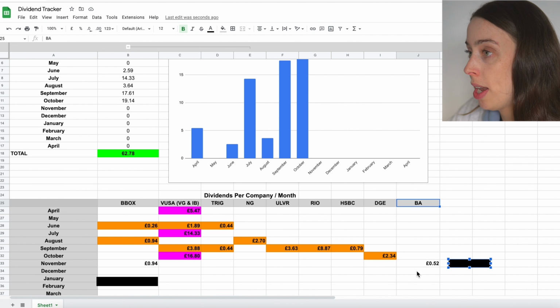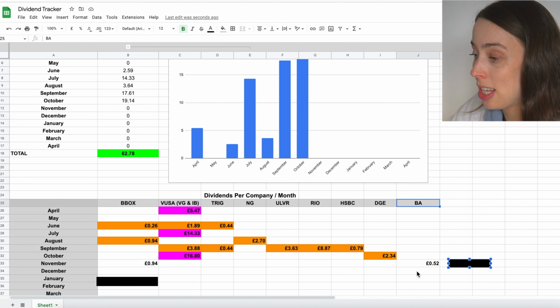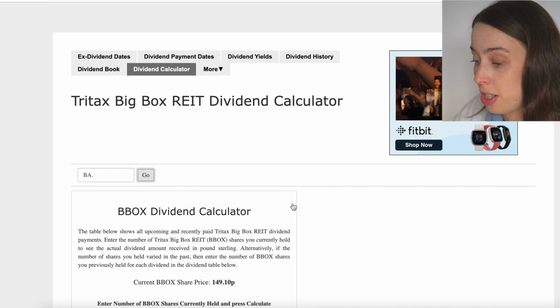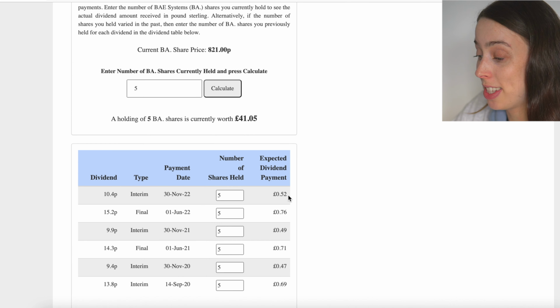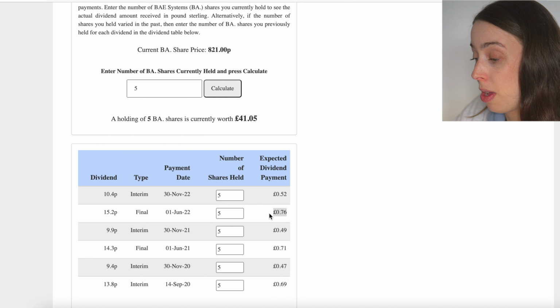And basically, obviously how much you get paid and if you get paid depends on the ex-dividend date. So you have to own a certain stock by a certain date in order to get paid the next dividend, and so on. And I had a little look how many shares I actually owned of this stock when I got paid. And I only had 5 shares at this time. I now own 11. So let's do the same thing. Let's just go to dividend data and we'll have a little look. So at the time I got paid, I had 5 shares, which cost me about £41. And you can see the payments, you can see exactly what I was paid. It was bang on. The final payment will be a bit higher. So if it was a final payment, I would have got about 76p instead of 52.